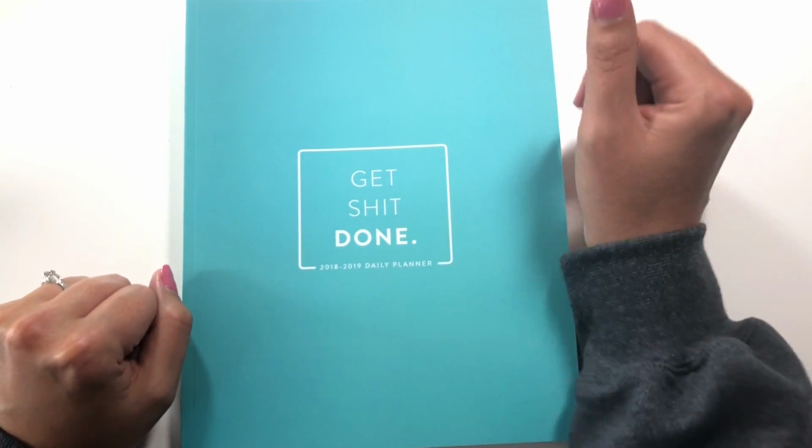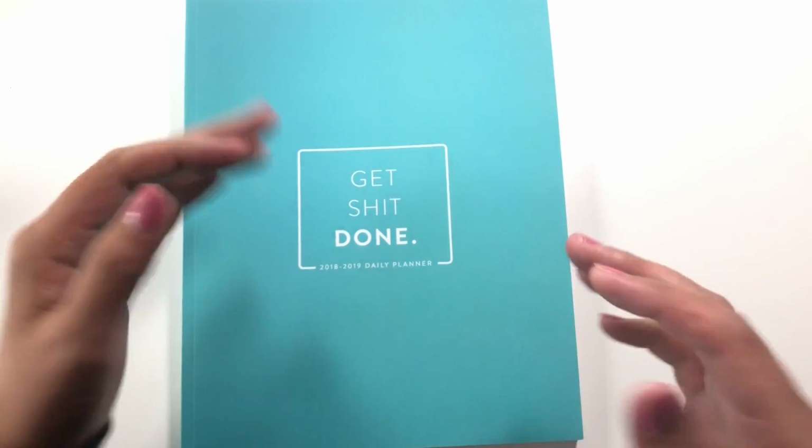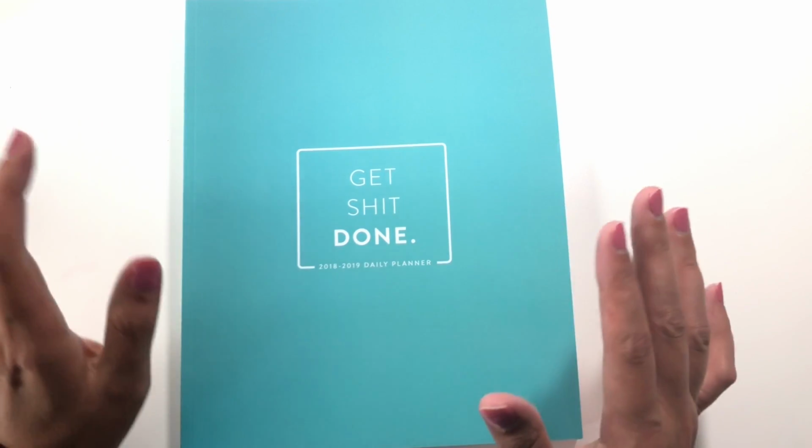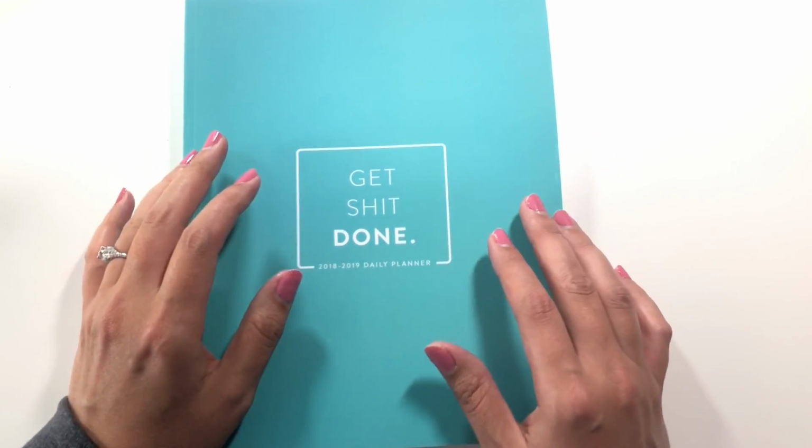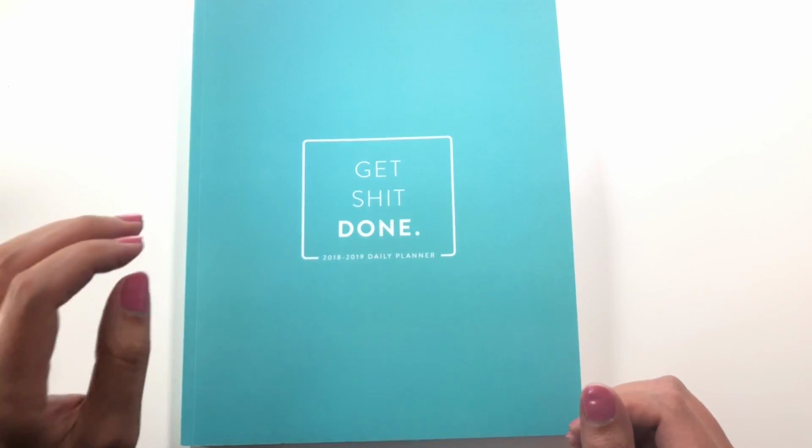I've been reviewing a lot of pricey planners lately. Planners like the Purple Trail Planner, the Yellow Paper House. These planners all cost like $50+, and they're great planners, but not everybody can afford that. So let's take a look.